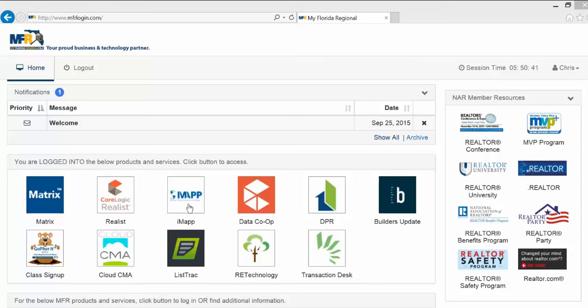It's a clearinghouse of information from the county tax appraiser sites, from the county clerk of court sites if you need to pull deeds or find other property information, FEMA flood maps, U.S. Census Bureau demographic information, MLS market statistics. So in one place, you can learn several pieces of valuable information on any given property.